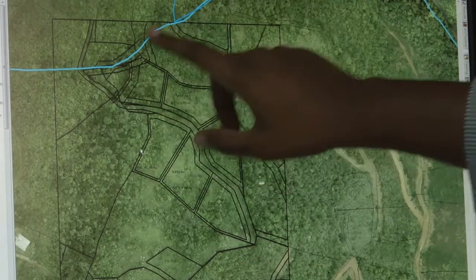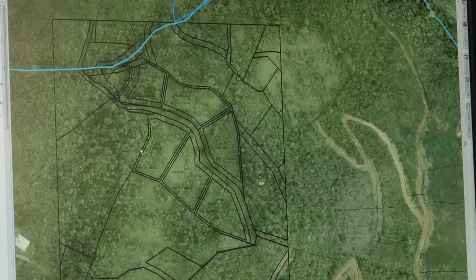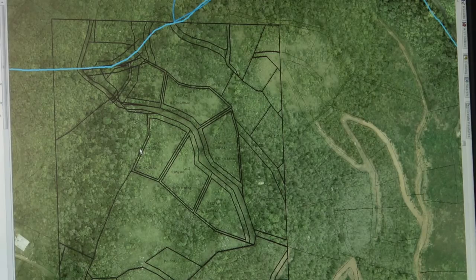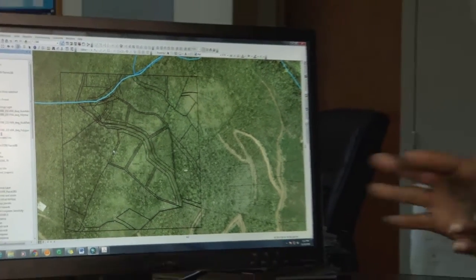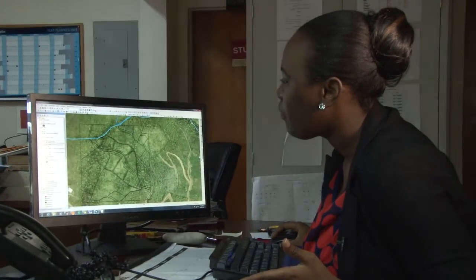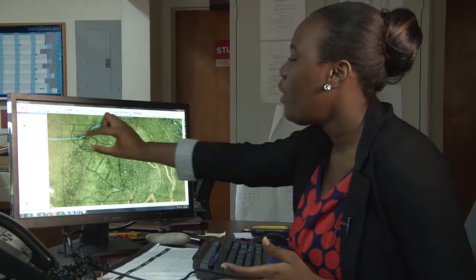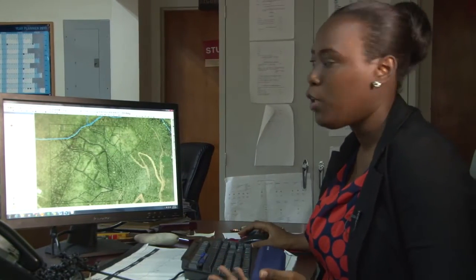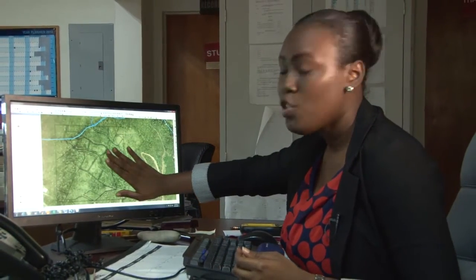For example, for a gut running through it, there is a planning stipulation that says no development can take place within 30 feet of a gut. So we may be able to provide a buffer area showing the architect or the draftsman where on the parcel they would not be able to develop. So this is one application.